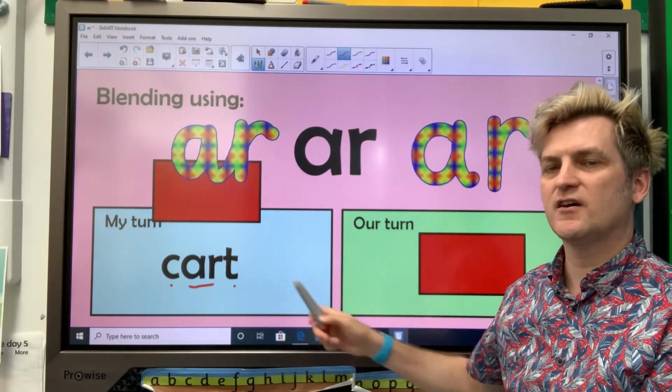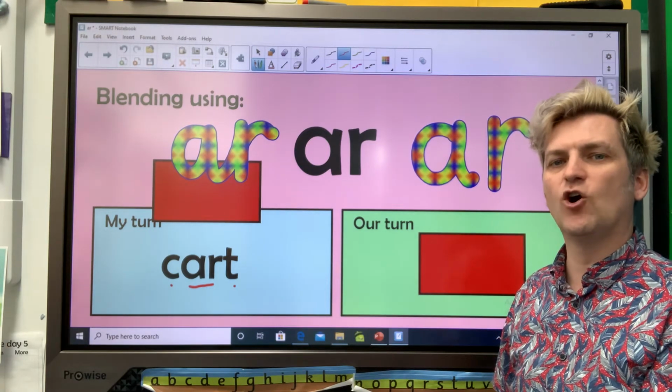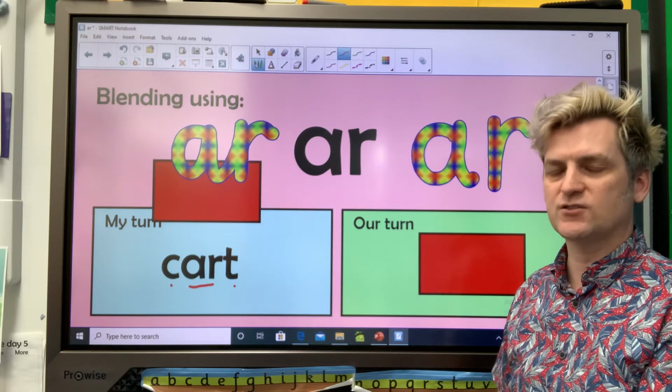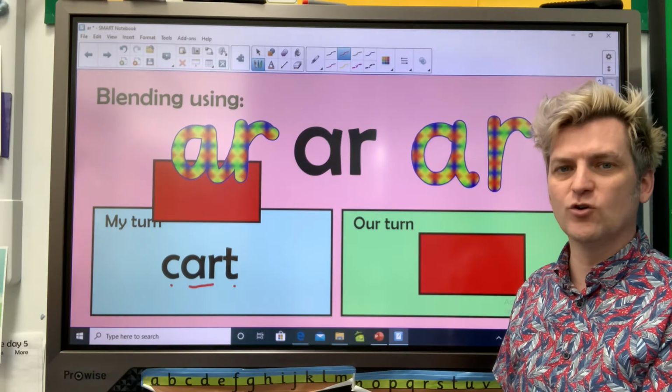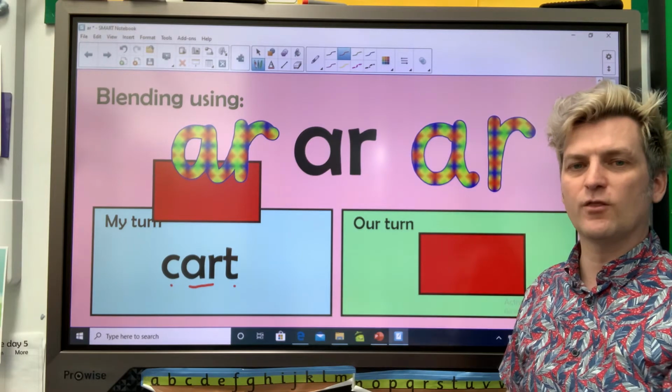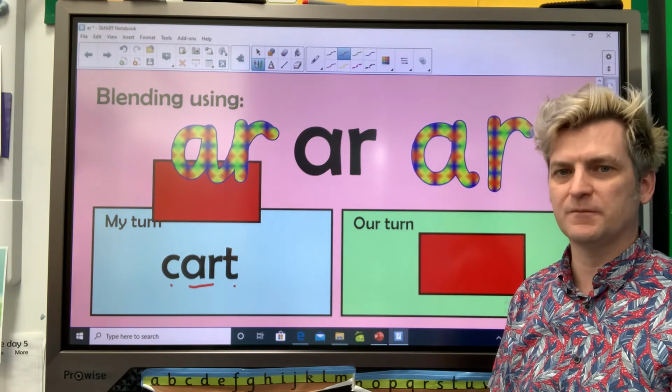cart, cart. Now a cart is something that a horse might pull behind them, and you might be able to be inside that as well. So you have a horse and cart where you've got the rider on the cart, and sometimes he's got some things behind him as well.